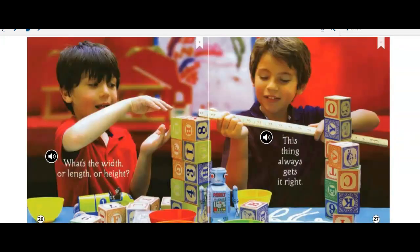What's the width or length or height? This thing always gets it right. So what are they using there? Can you tell? It looks to me like a very long ruler. It isn't a yardstick. It only goes to 24 inches. So it is a very long ruler that could help them measure.